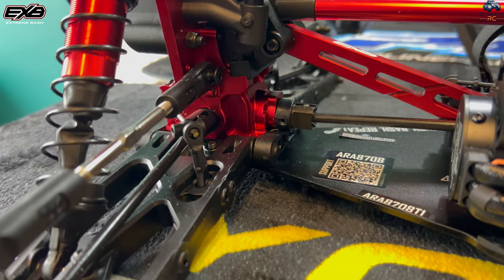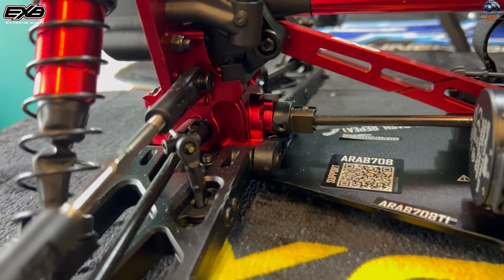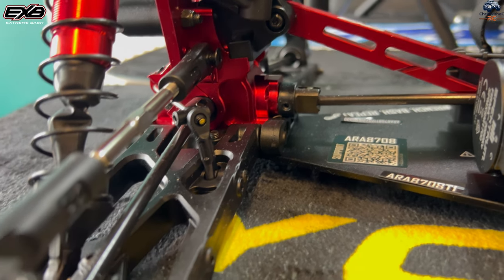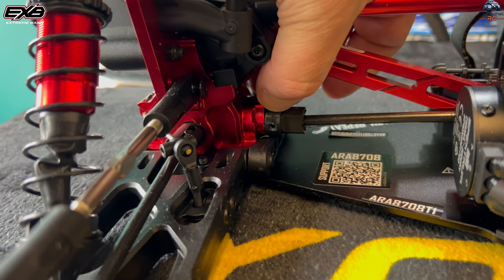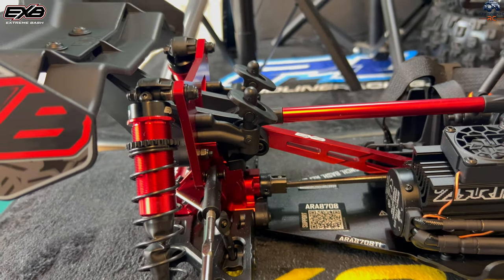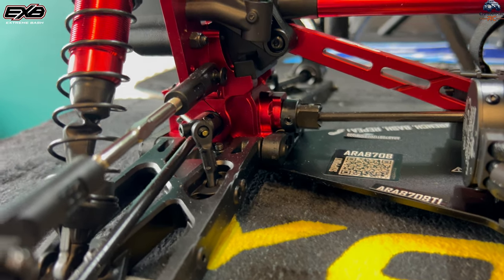You've got your diff case poking through there. It does seem like the outdrive cup is actually beefed up there as well. Is that metal? Oh, I think that's plastic. No, it might be metal. No, it's plastic. When I say plastic, composite, I'm not sure. But yeah, it does seem to be beefed up.